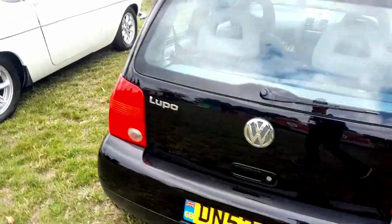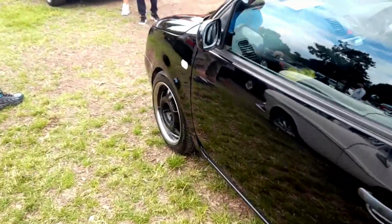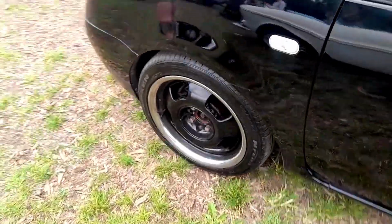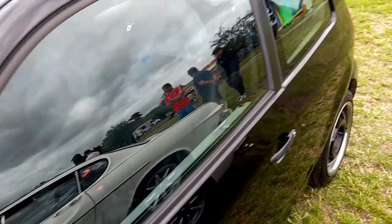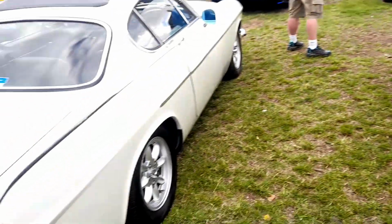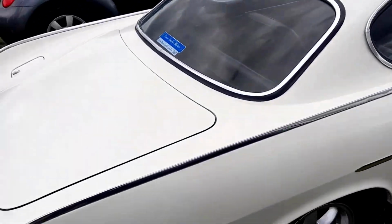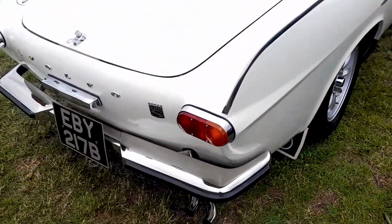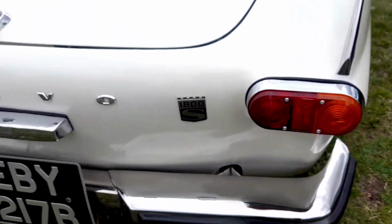VW Lupo right next to it in plain ordinary spec with naturally some interesting wheels going on here. It is definitely a 2003 plate, obviously. Very nice indeed. Oh, a Volvo P1800 in all its glory. I love these backlights. I love little features like that. Cute little screws in there as well.